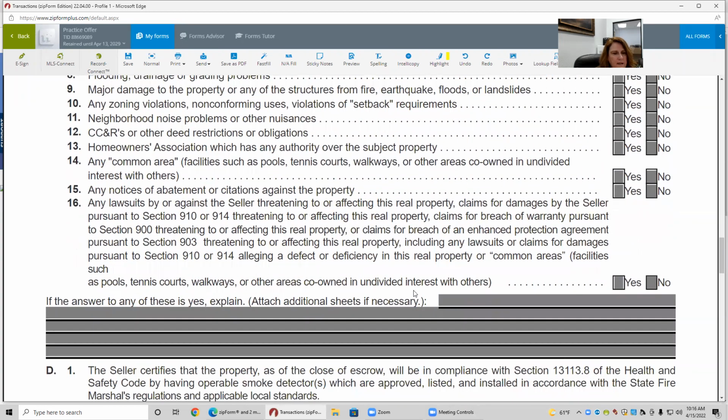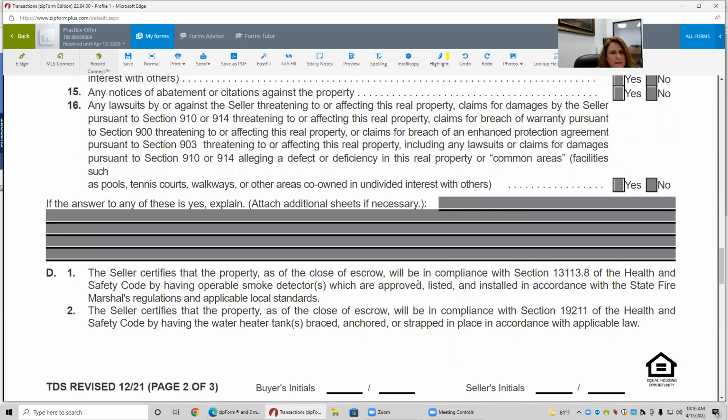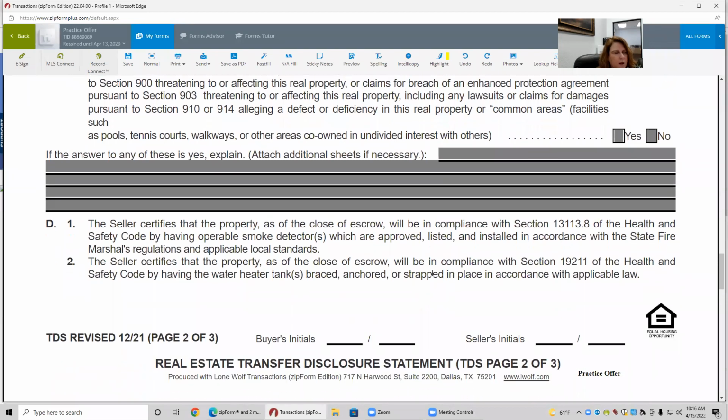C11 was a yes. So they're going to write in here C11, home is in close proximity to an airport. Okay, so you don't need to be lengthy in the explanations. The seller just points out that it's near an airport, or if it's sitting on the backside of a golf course or anything like that, that they feel it's necessary to disclose.